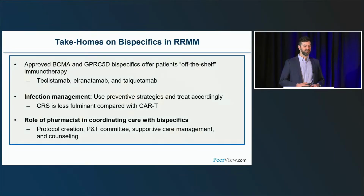So, take-homes for bispecifics. We have a couple of different targets, and off-the-shelf options. They don't have to have their cells pheresed and manufactured like CAR T cell therapy, so they're right there. If you have a patient, you can admit them right away, and you don't have to wait 5 or 6 weeks for cells to come back to treat them. There are 3 options commercially available right now. Infections continue to be probably the most problematic issue, at least for the BCMA antibodies. CRS, I think most centers that have CAR T are pretty well versed in managing.